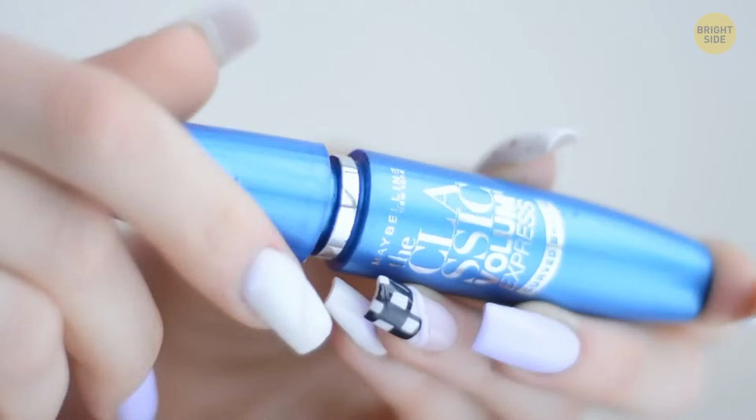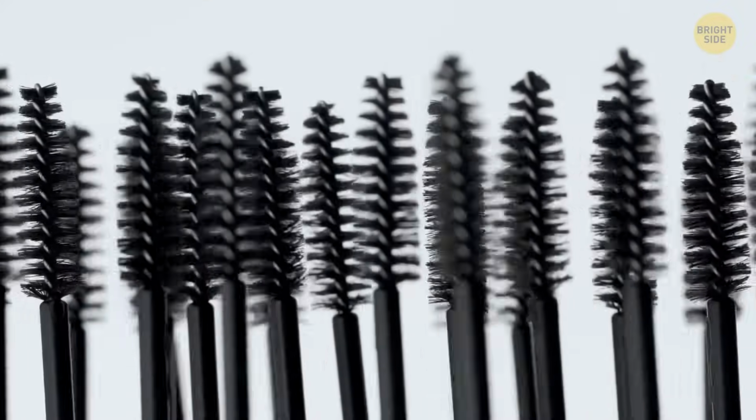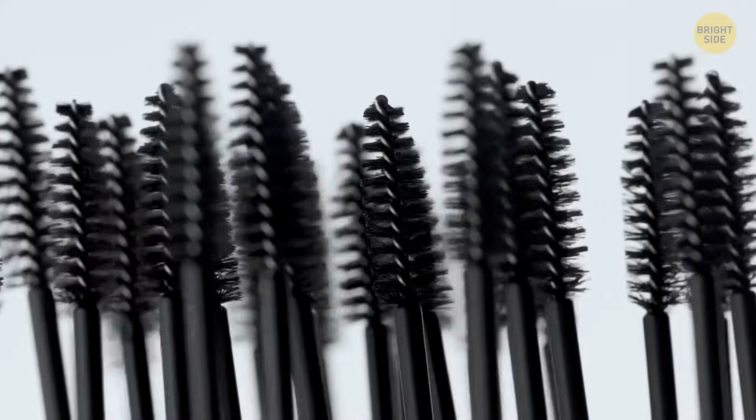There's an easy way to check if your mascara is still good enough to use. If you don't hear a popping noise when you take the brush out, you may very well need to go get yourself a new mascara tube.